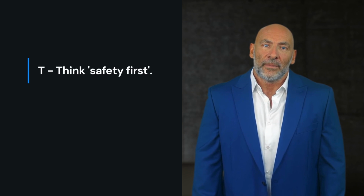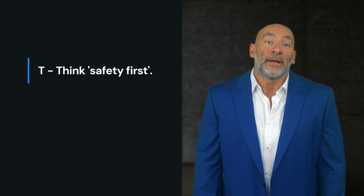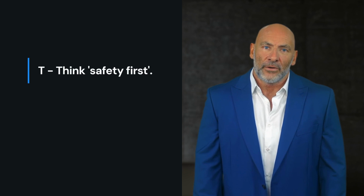In a retail setting, thinking safety first means identifying potential hazards or threats quickly. For example, ensuring that the conflict does not block emergency exits, that other customers are moved away from the area of conflict, and that any physical altercation is avoided if at all possible.